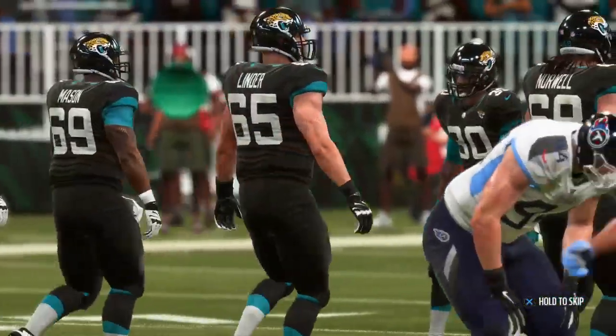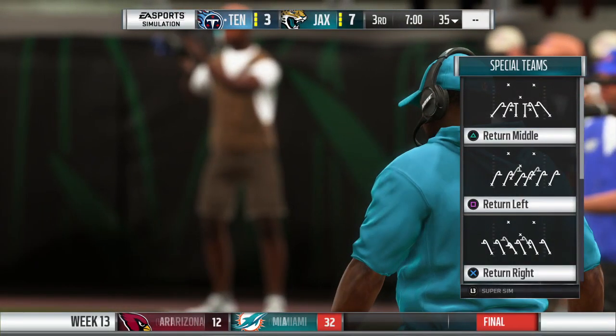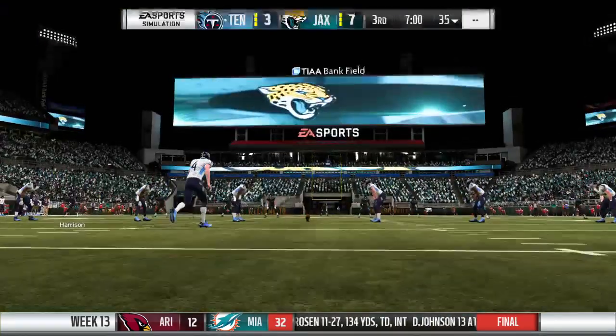So we hit the halftime break here in Jacksonville. And I didn't realize it was halftime. Show as we get rolling to quarter 3. Yeah, because I get the ball back.